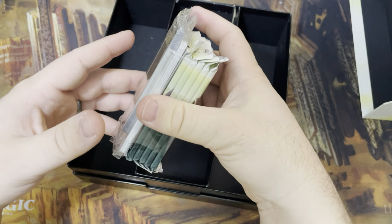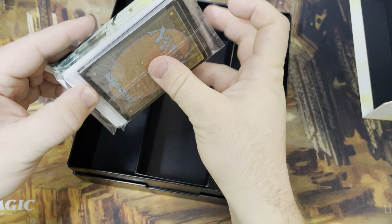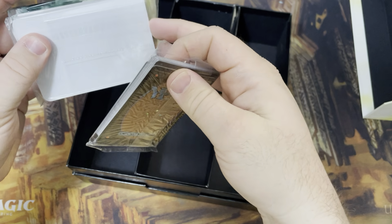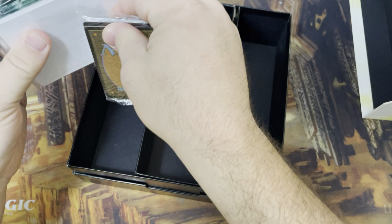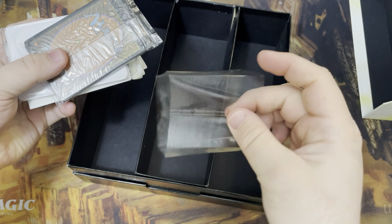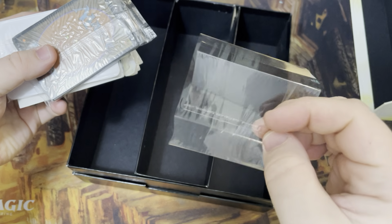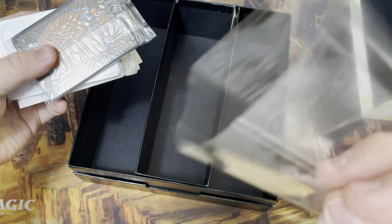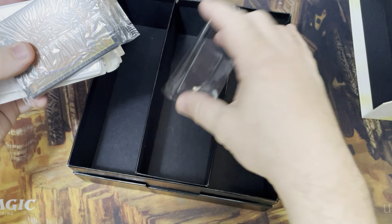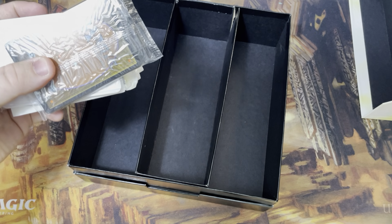But yeah, these are sealed in a plastic. I'm gonna slide this out because that's gonna be easier. Kind of like a hard plastic around everything. Yeah. Man, you can hear that. Oh, ASMR, anybody? I don't know. So yeah, there's that. I'm gonna get rid of that.